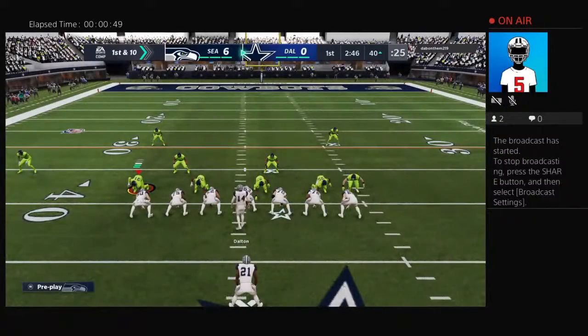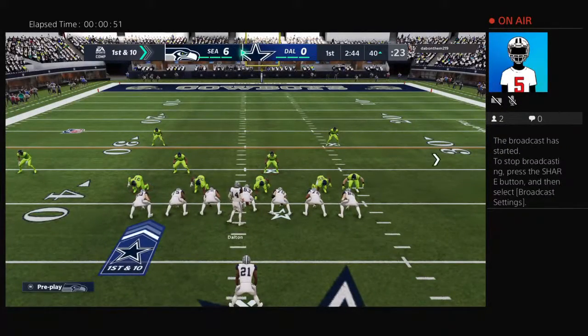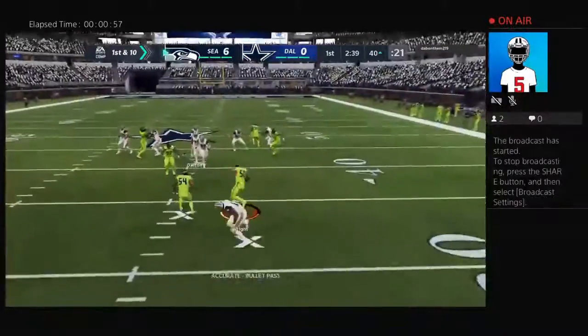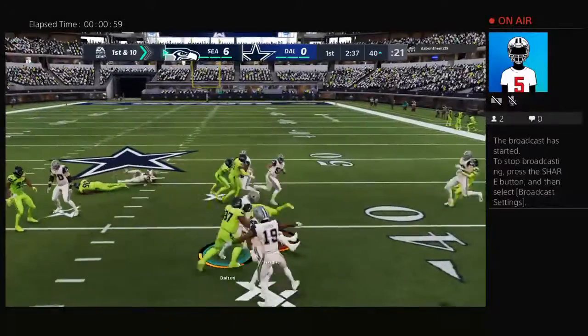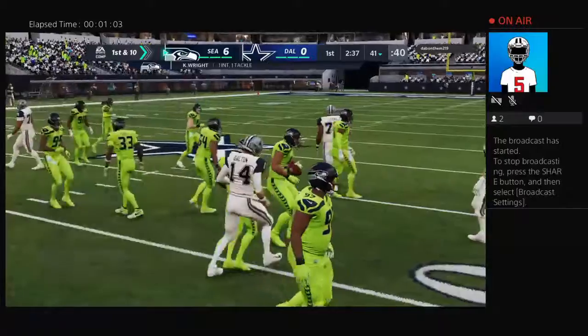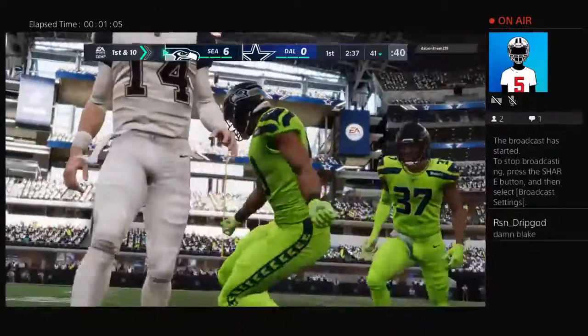So from Seahawk territory now, it's first and 10, right at the 40. Here's Dalton. Looking for Cooper, and it's intercepted. Picked off near the 34. And he's able to get it back to the 41-yard line.